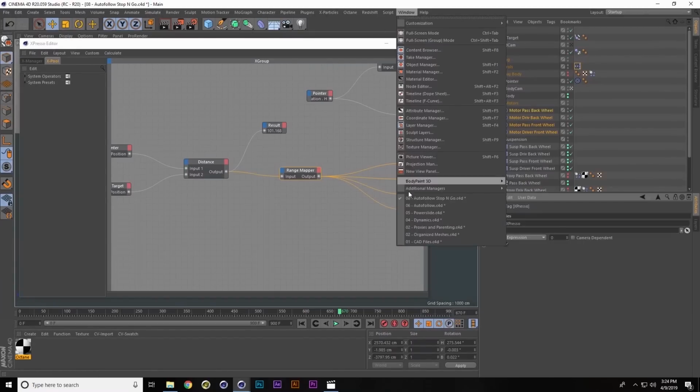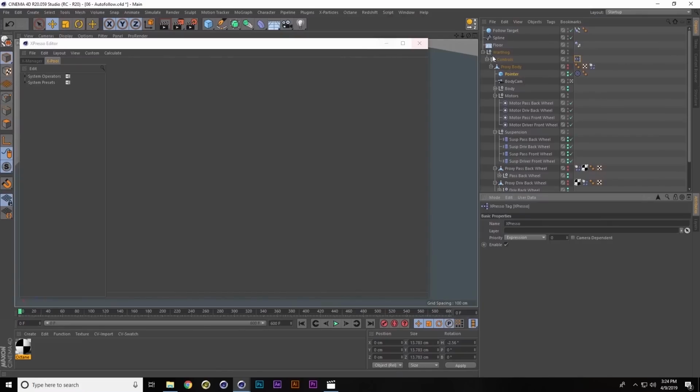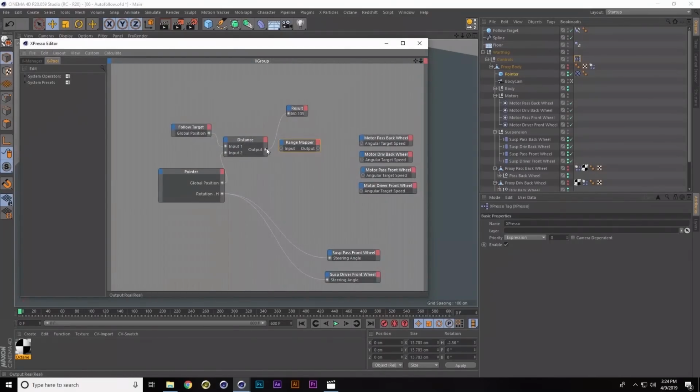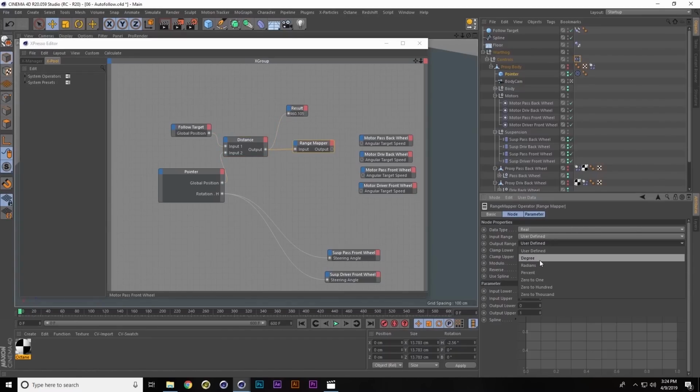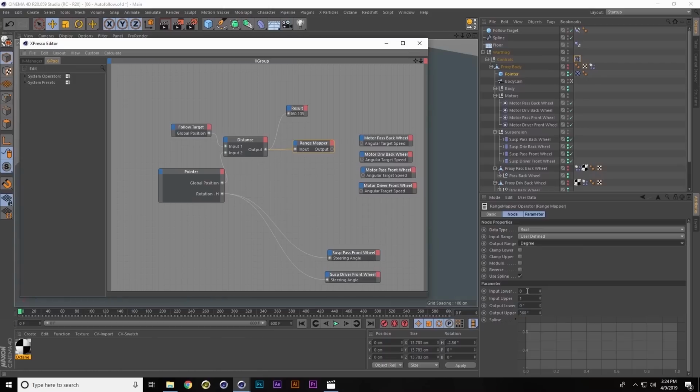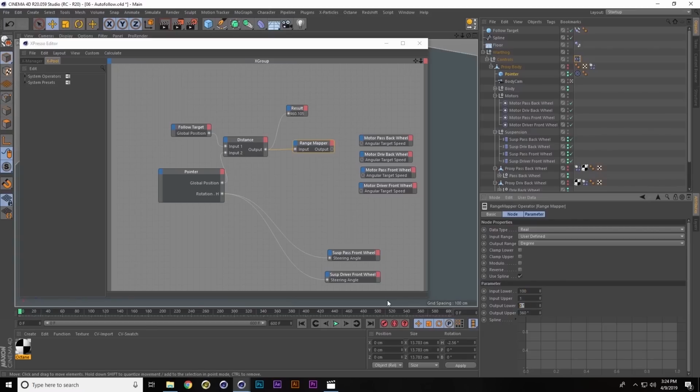No, I didn't. How embarrassing. So we need to just throw in a range mapper, and we need to convert this value over to an angled speed. Our input value is just a number, so it's user defined, and our output value needs to be in degrees. So we're going to say if our input lower, say 100, if we get within 100 units of this sphere that we're trying to follow, we want our motors to stop, so 0 degrees. If we get 500 or more, we want those motors to ramp up to 2,000. Right?